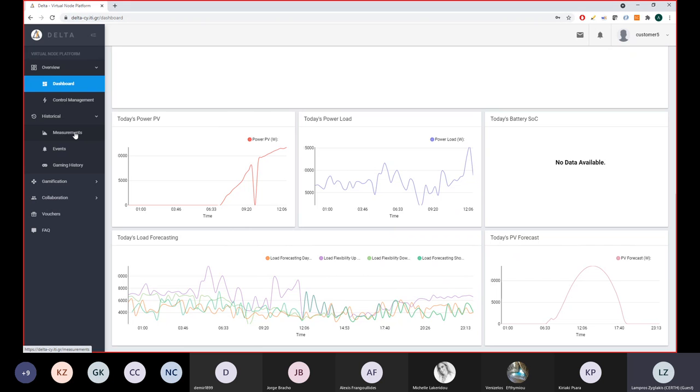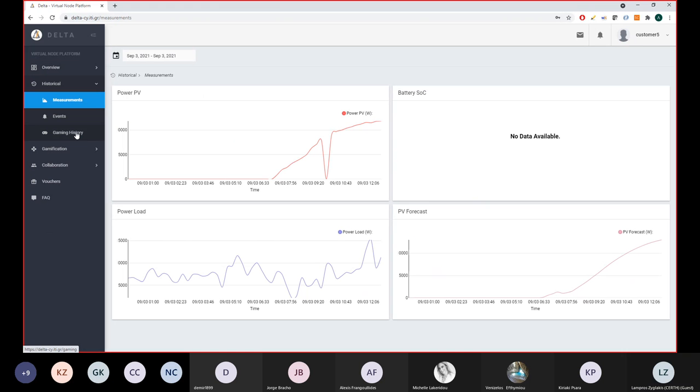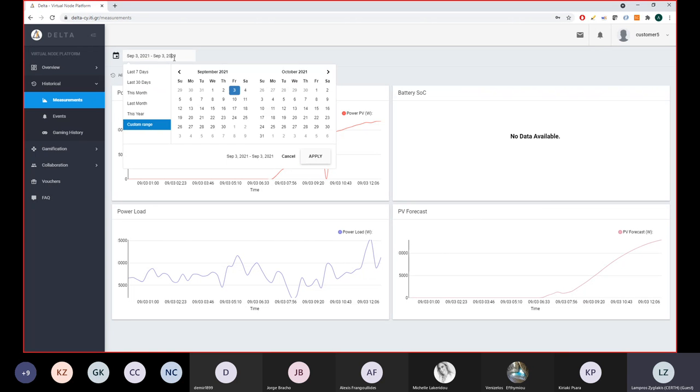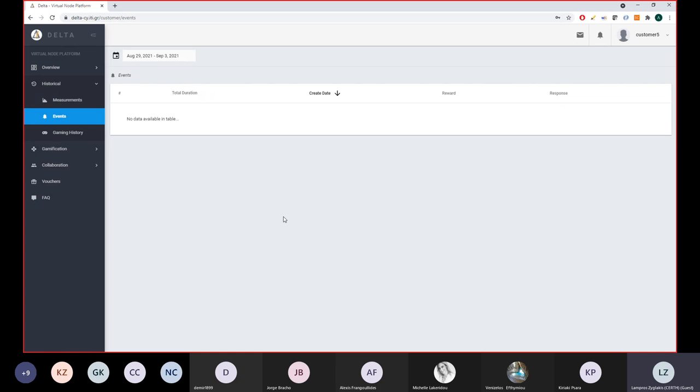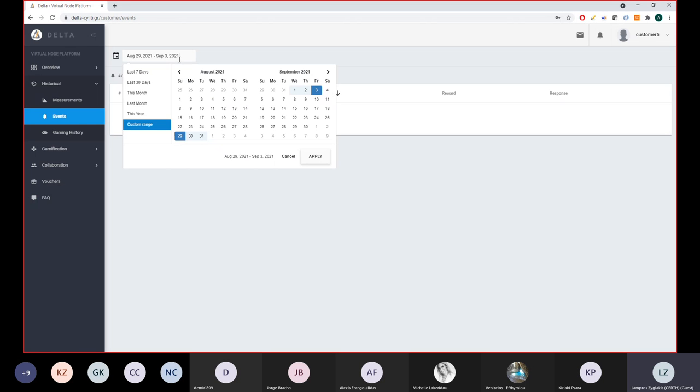In the dashboard historical, you can check historical measurements of consumption and generation by selecting a different date on this calendar. In the tab events, you can see all the events that you have received, based again on the period that you have chosen.